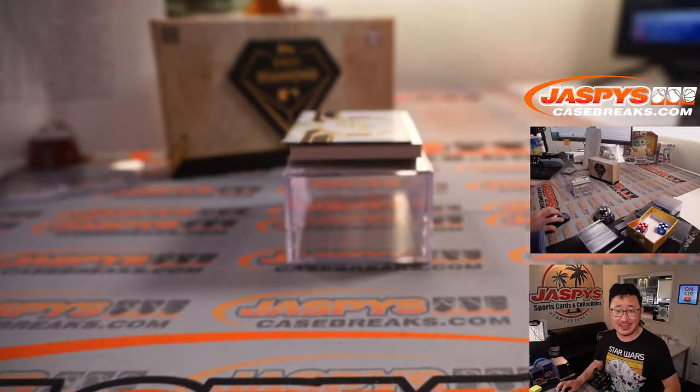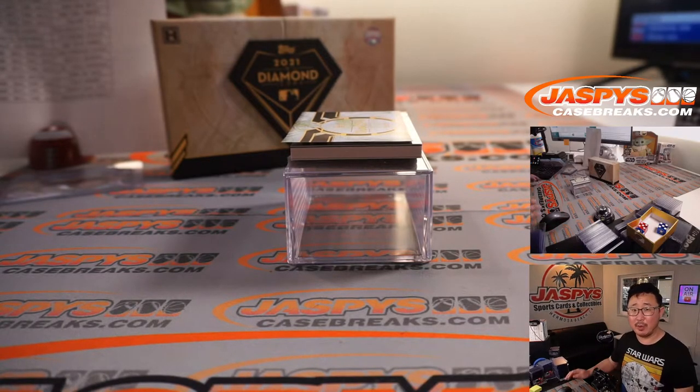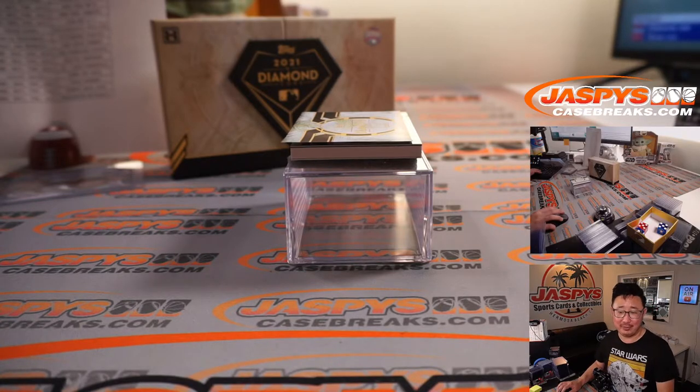Lefty Grove. Classic old school guy, Lefty Grove. I remember watching him play. Everyone remembers watching him play, right? Born in March 1900. Passed away in 1975. A lefty. He was born Robert Moses Grove. Lefty is a nickname. 300 game winner.